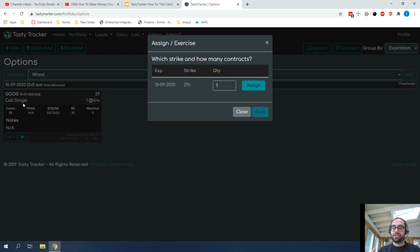Any other position, though, that has more than one leg, or more than two legs, I should say. So if you had an iron condor and you assign all of the contracts at one strike, it will just change it to a custom strategy for you. So the default is to do it to custom. But if it's really simple, a call single or a put single, I can automatically change that for you. That was just a tangent there.